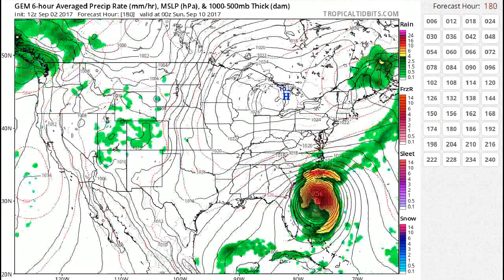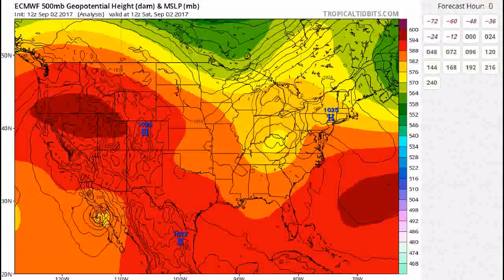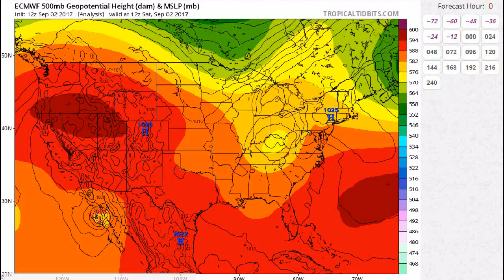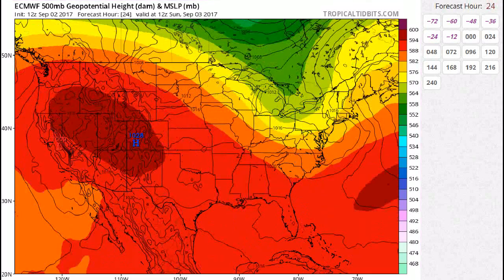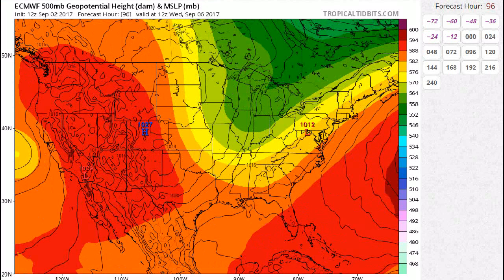However, let's take a look at a model with a better track record when it comes to these things, and that would be the Euro. So we're going to look at the Euro here, and I much prefer the Euro solution. You'll see why. The Euro solution makes a lot more sense.